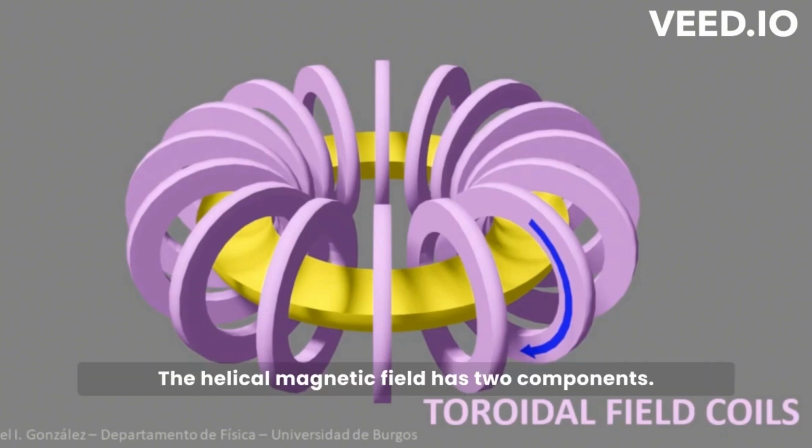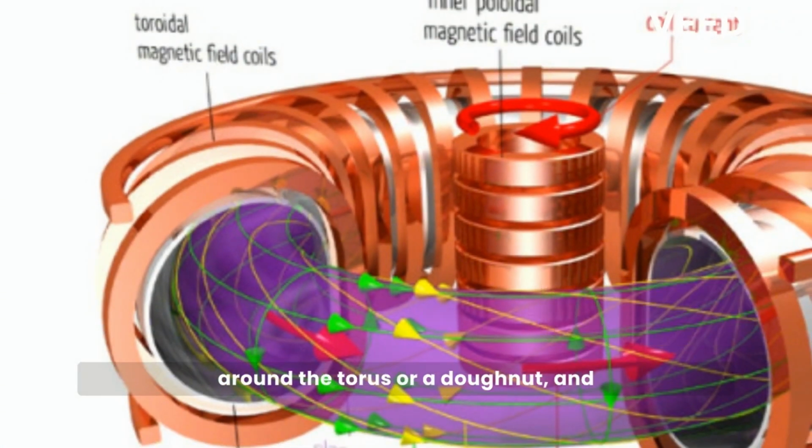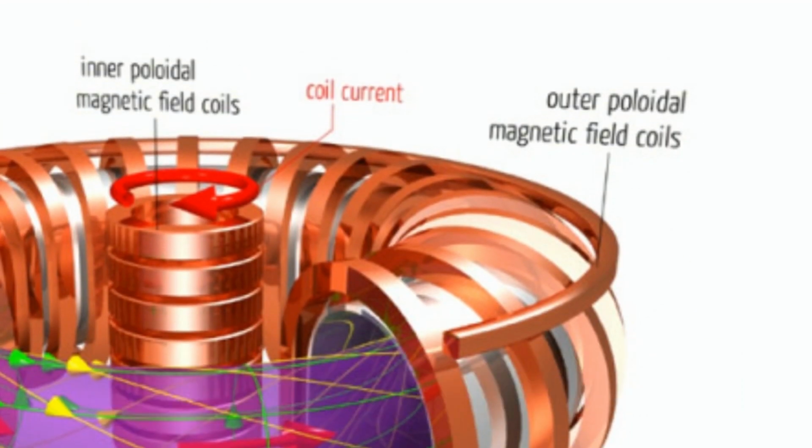The helical magnetic field has two components. 1. A toroidal component, which points the long way around the torus or a donut, and 2. A poloidal component directed the short way around the machine.